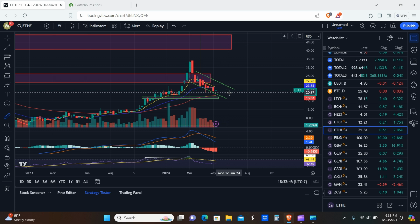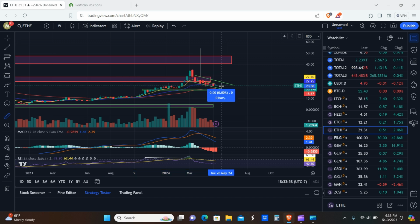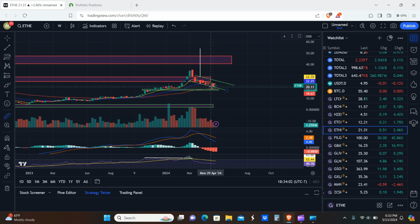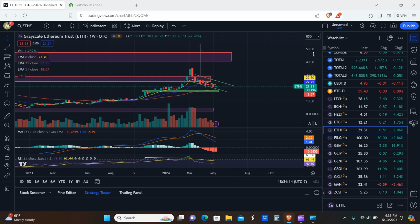Now, if I take the measured move from, let's just say the bottom of the channel, we'll be relatively conservative here, to that swing high, you'd be looking at an 81% move. And from, well, actually, I got to remeasure this. Hold on a second. So from the bottom of this channel to the cup and handle target, which again, we don't have a confirmation one way or another as to whether that's going to play out, would be 180%.